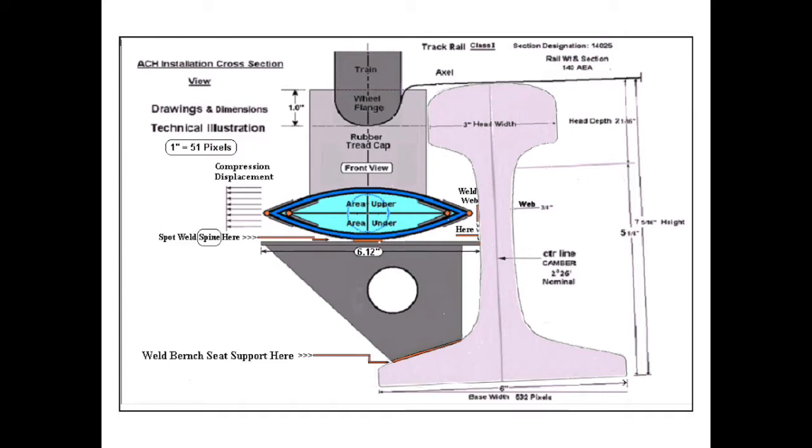On the left side at the bottom, you can see what looks like a truncated right triangle with a hole in it. That is a support structure that will be attached to the rail. Its job is to provide the platform for the gear that does the actual work. Just above the support structure is what looks like a blue oval. That is our air compression hose.